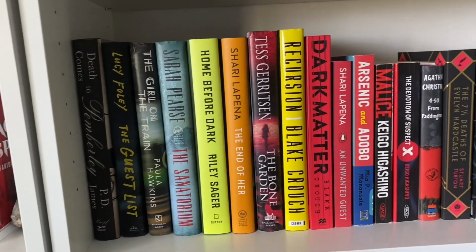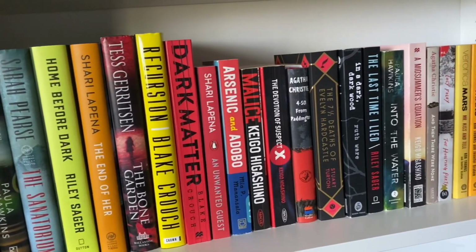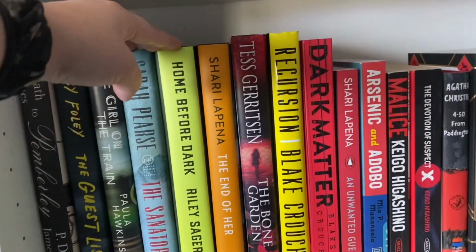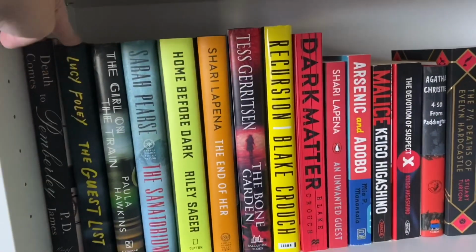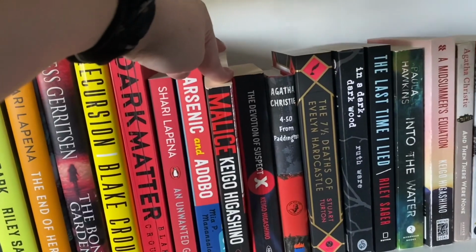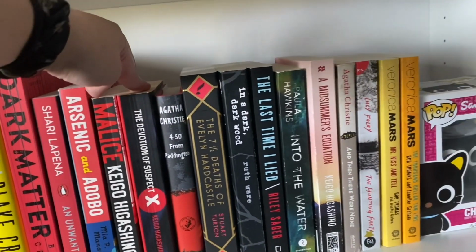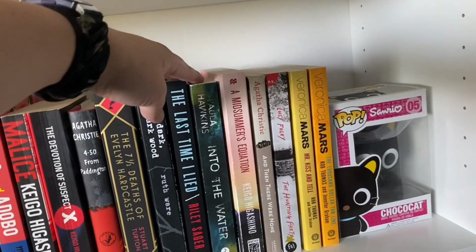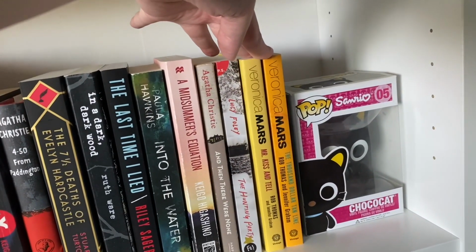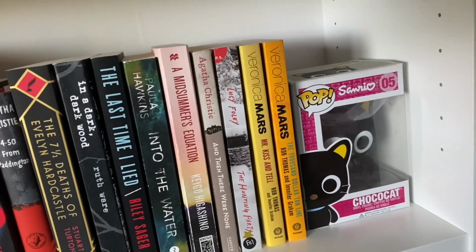And this is probably also one of my favorites. Home Before Dark, obsessed. The Guest List, I really, really loved that. Malice, one of my favorite books ever. I also like Devotion of Suspect X, it's a good one. Oh my gosh, the Veronica Mars novels, amazing. If you like the show and you have not read these, please do.